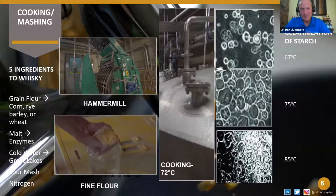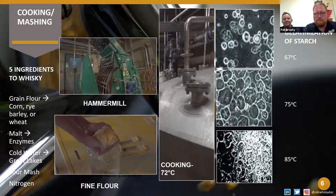Right? You have to cut it up. And there's two ways of doing it. The traditional way is malt, and that's what we like to talk about. But I'll be upfront with you, Canadian whiskey producers, we buy commercial enzymes. We have probably for 60 years.